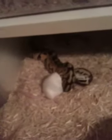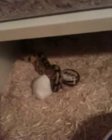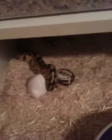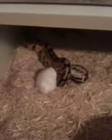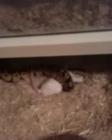Female pastel. She just hammered the little mouse. She's a youngster, but that doesn't stop her from doing her thing. The mouse has got a little bit of fight in it, but not much.